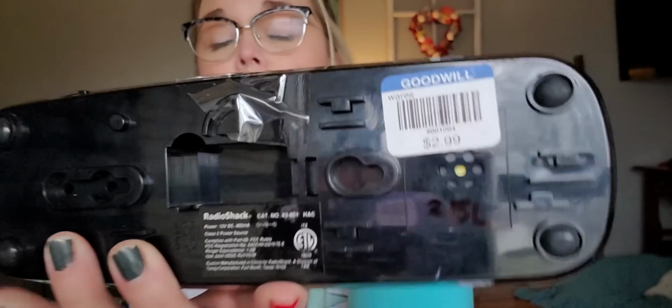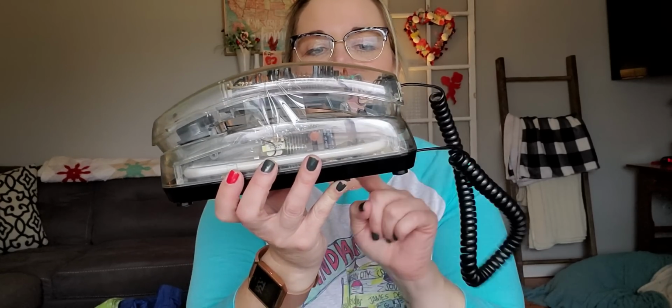So the next thing that I got was this see-through telephone. Now I have sold another one of these that was a different color. This I paid $2.99 for. This one is a little bit newer than the one that I had sold previously, and I sold it, I want to say, for like $30. This one actually has the neon that lights up. When the phone rings, the neon lights up.